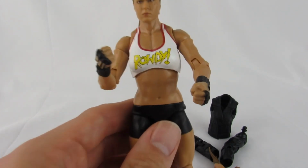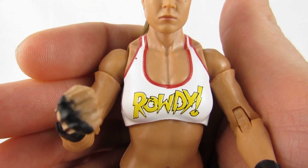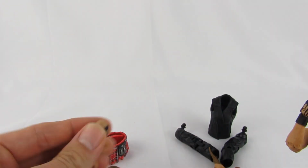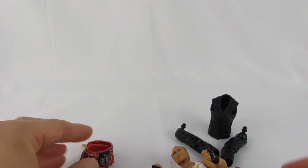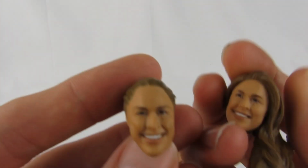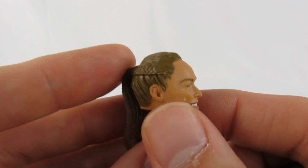So she comes packaged in her ring attire from WrestleMania 34, and has that Rowdy on her chest in yellow lettering and a red trim, which is very signature to that night. As you can see, she also comes with a pair of open hands, her entrance kilt, which is only available one more time, and then extra jacket arms, the jacket mold, and then 2 extra heads. Now this head we've seen used, and this one is unique to this figure. You don't get this one again, the smiling ponytail.